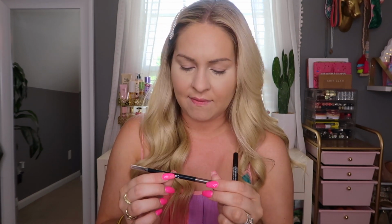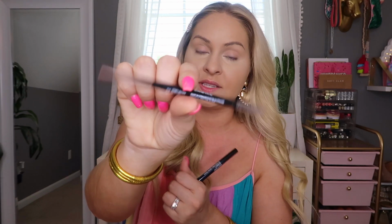Okay, now for eyebrows, and this is where I'm worried because I love my Winky Lux eyeliner so much. I have two options here. I don't know what I'm gonna like more. I have the CoverGirl Ultra Fine Brow Pencil in Honey Brown. It's got a spoolie on one end and the teeny tiny little brow pencil on the other end.